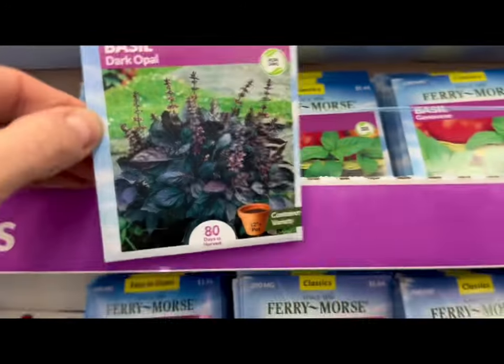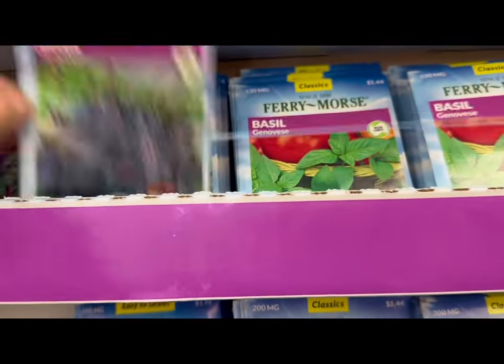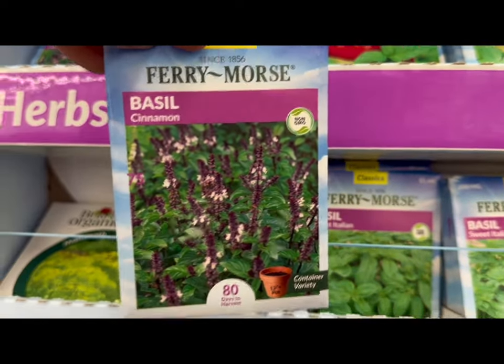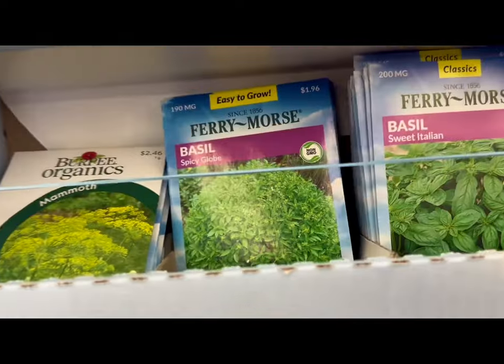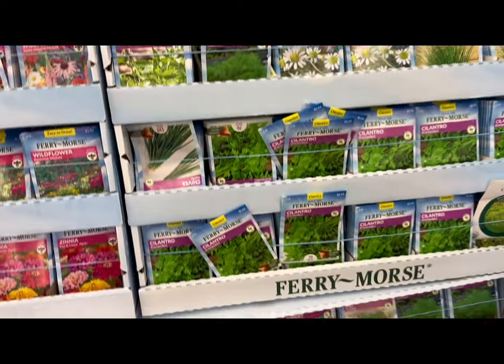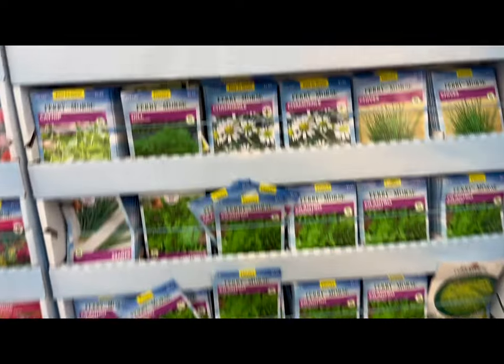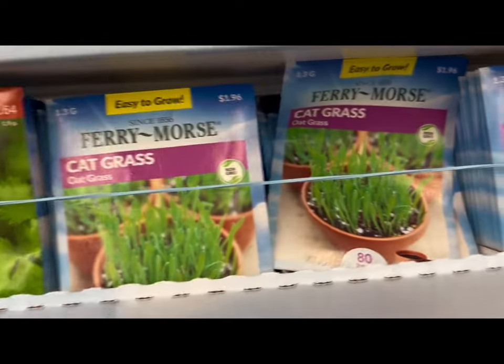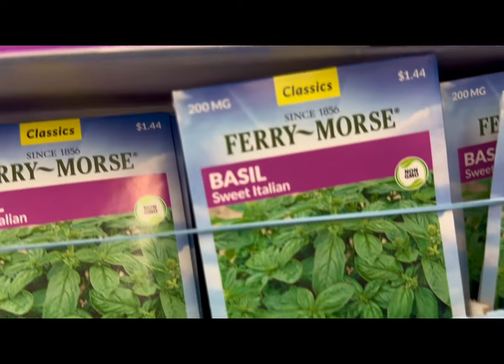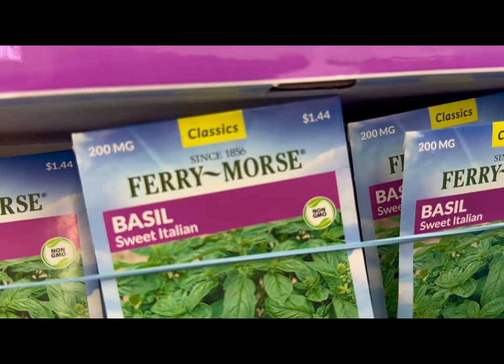Basil dark opal. Isn't this beautiful? Here's another basil. Look at this cinnamon basil. Aren't these beautiful? Look at all this. All these herbs to choose from. The herbs, the easy to grow packets, are $1.96. The classics are $1.44 each.